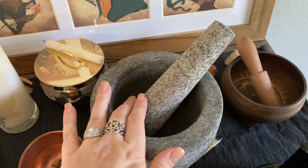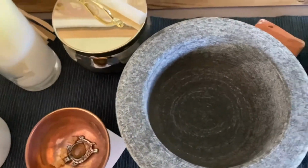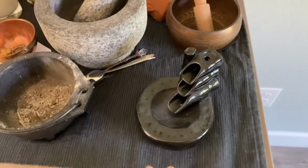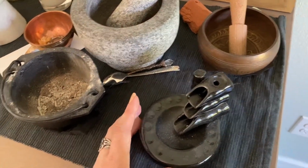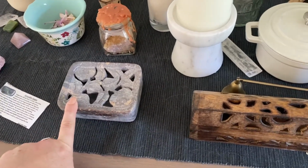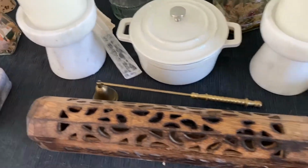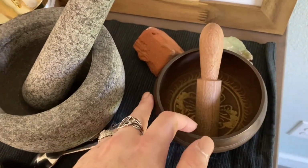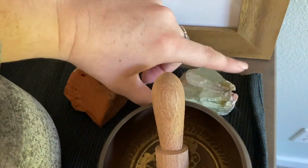This is my big old mortar and pestle. And you can see I've used it several times. I have a little incense burner here that I use every once in a while. Honestly, I use this incense burner and this incense burner more often, just because I tend to like sticks rather than cones. But, you know, just depends. I have my singing bowl right here. I have my piece of red brick and a crystal back here hiding.